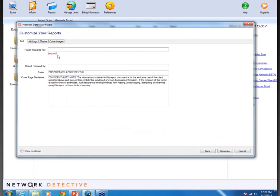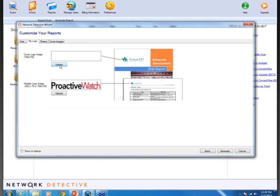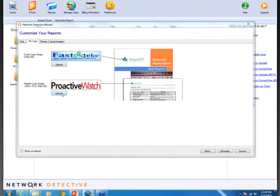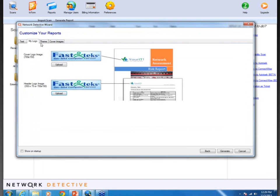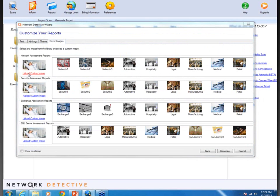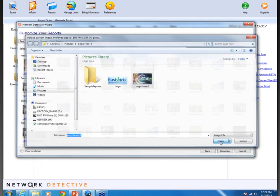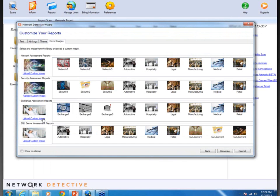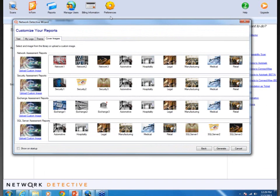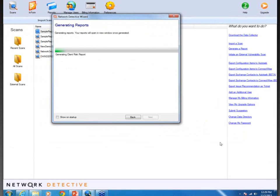And here we can go about customizing it. Put our name, then go over here, and if we have particular logos or images we want to put in with the report, we'll add some logos on the page in the headers. We'll move over, and we've got a variety of themes you can choose from as well. Then also, we can associate cover images, so we'll go ahead and put a specific cover image for all 4 of the assessments. And that's it. We go down here, we click Generate, and now the process begins.